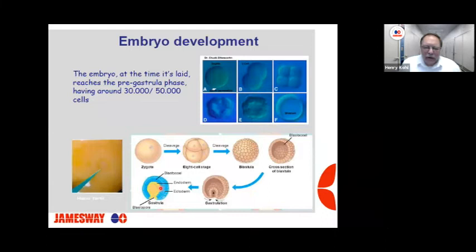So let's look at this a little more carefully. Up here, we've got our zygote, which I mentioned. Half the genetic material came from the female, the other half from the male. So it's a one-celled embryo at this point. We start cleaving and we go to two cells. The two cells become four, the four become eight, the eight become 16, 16 become 32, so on and so forth. And as you can see here, we've got our zygote, we've got our cells cleaving.